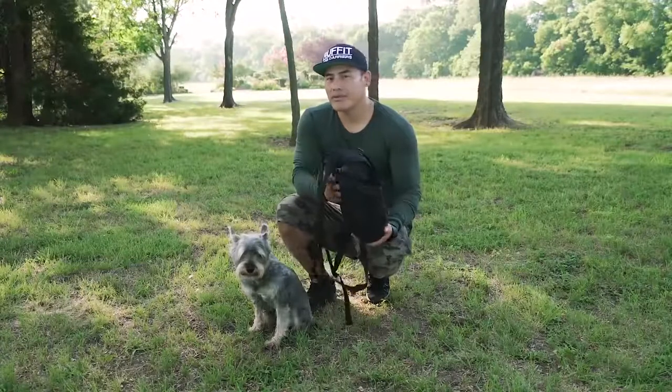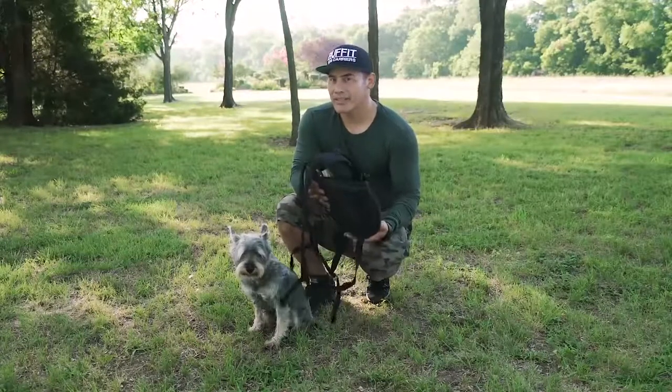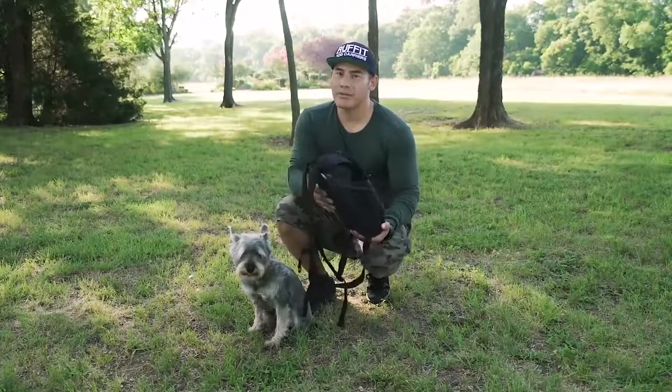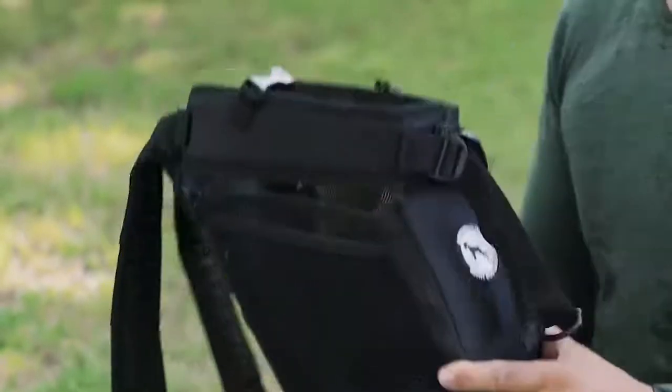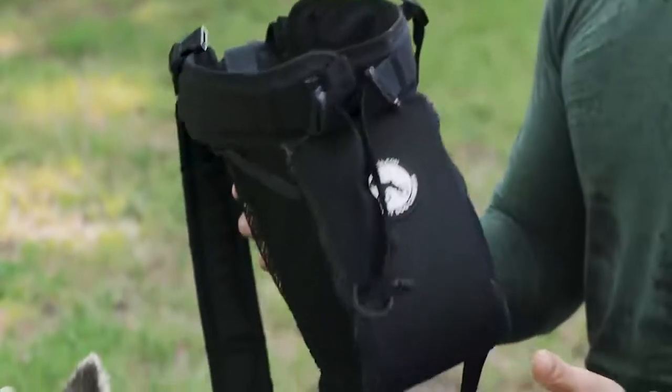Simply put, it allows your dog to participate by being able to sit on your back and experience and see what you see. So the padded dog side straps allow for maximum comfort when riding, and the mesh side panels allow for your dog to stay cool in pretty much any temperature. So how do you actually put your dog in the carrier? It's simple, just like this.